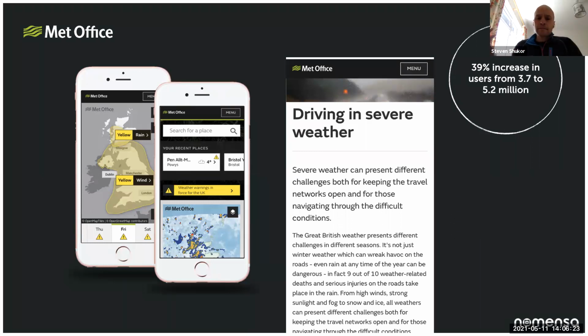So why start with content? Well, content is how you connect with your audience. But the web is a crowded space. To stand out, you need to create content people are looking for. You can no longer leave content to chance. That's how you get a competitive edge.